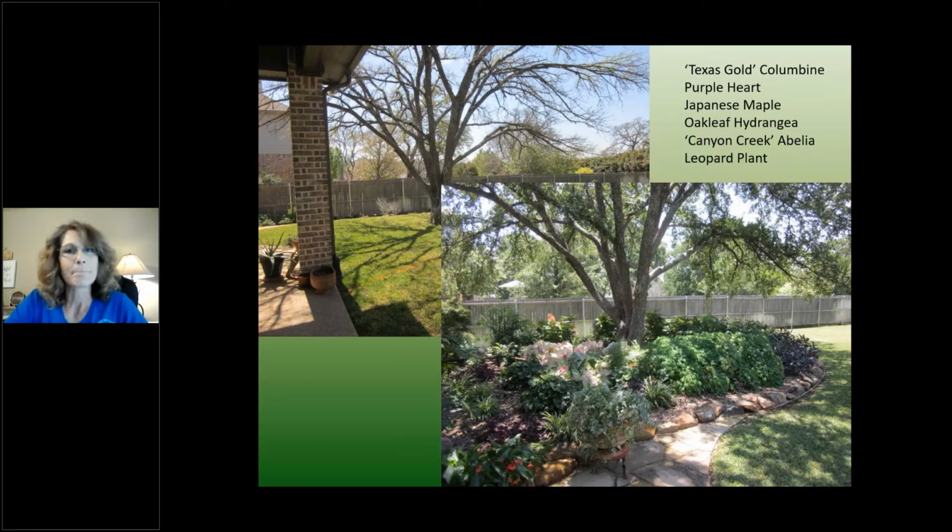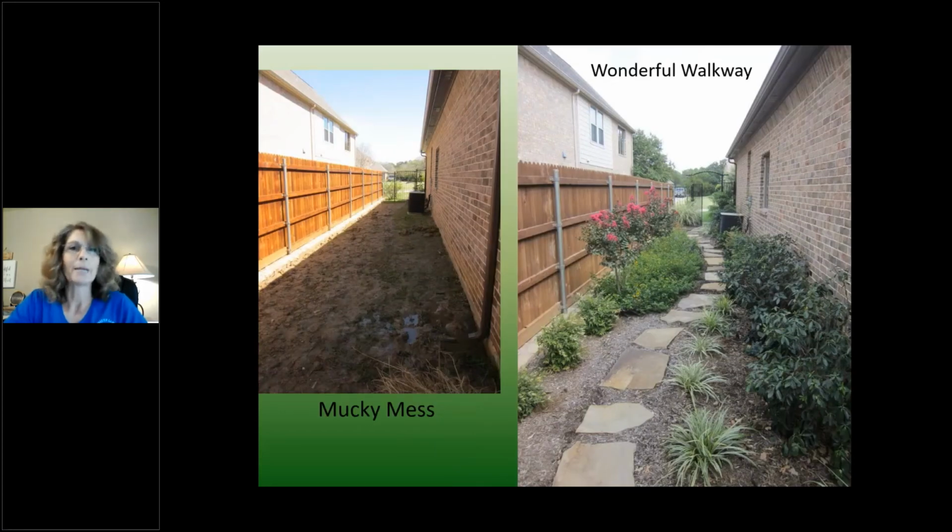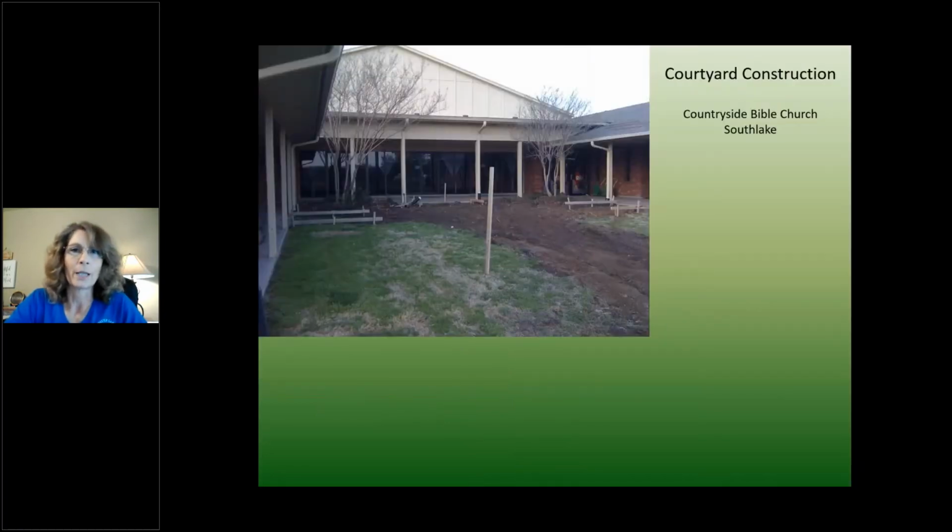All right, this is on the north side of that same client's garden. So remember when you do that inventory, you've got to look at the angle of the sun during different times of the year. In the wintertime, this is on the north side of her house, so this area gets no sun. But in the summertime, when the sun is higher in the sky, there's enough light to help these crepe myrtles bloom because of the angle of the sun. So you've got to take that into consideration as well. But it's gone from this mucky mess to a nice little walkway through our garden on that north side.